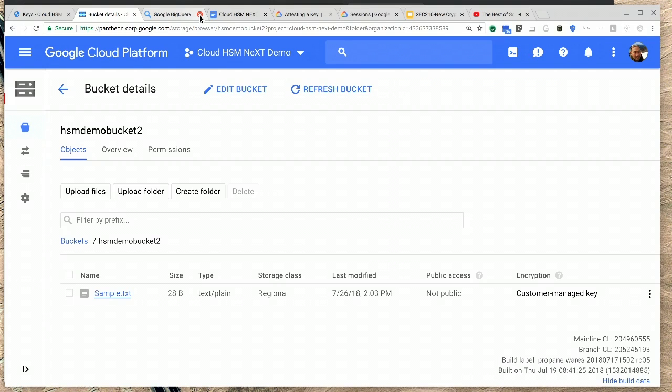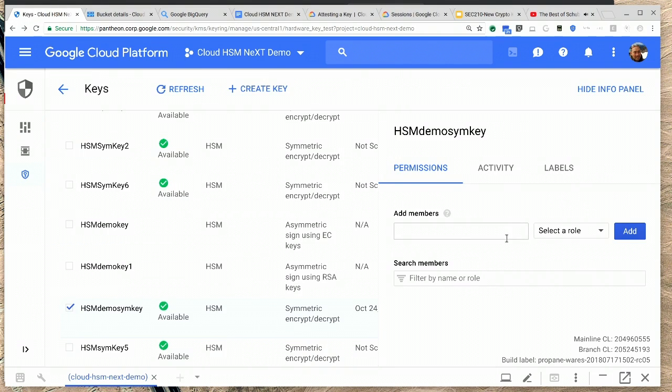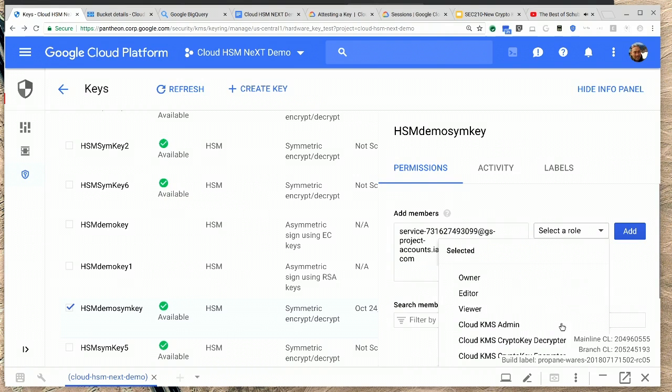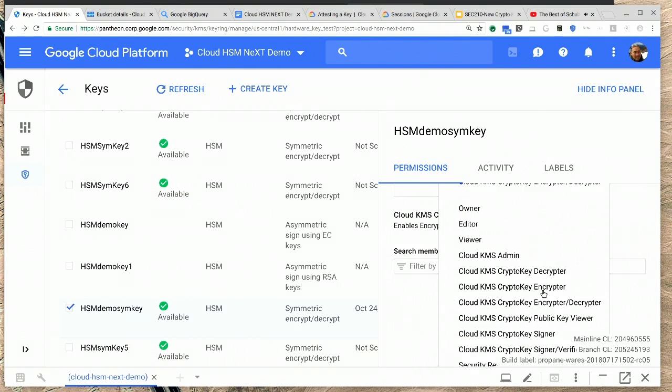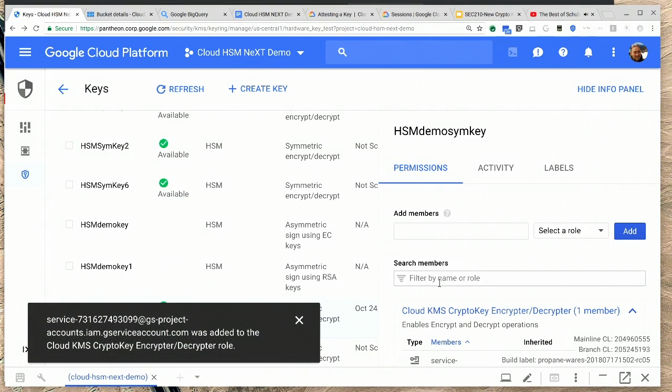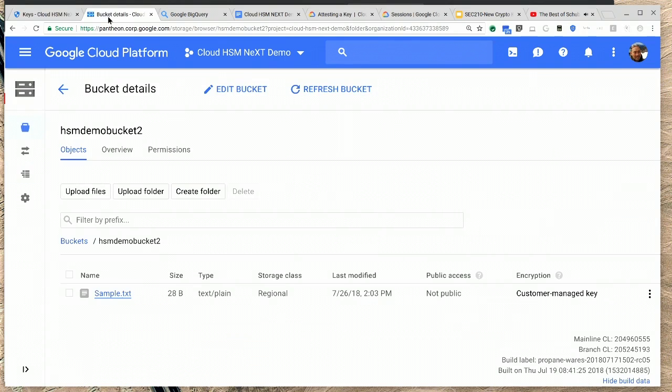You now can use your keys to actually have some granularity around control of your data. So now if you go back to Cloud KMS and decide that we're going to re-add the permission, and we'll give it back the encryptor-decryptor role, and add that. Then we expect to see that this is going to work again. And sure enough, it works again. So it's as simple as that.